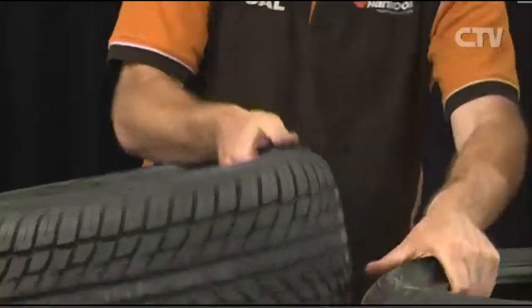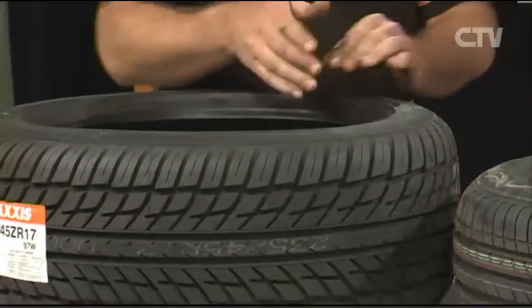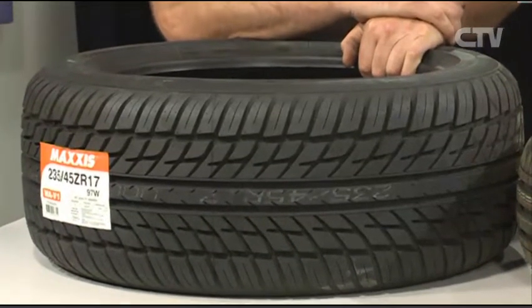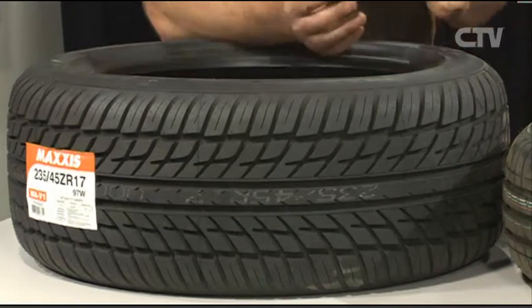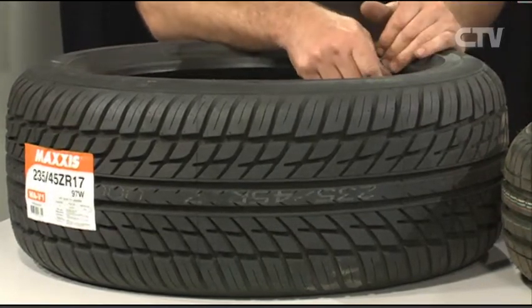Whereas something like this here is a bit more performance orientated, for someone maybe a bit more interested in getting around a corner a bit quicker than the average driver should. Someone with a van wants the tyres to last a long time. Courier drivers say, I want the tyres that last the longest, whereas they don't necessarily want the grippiest tyre.